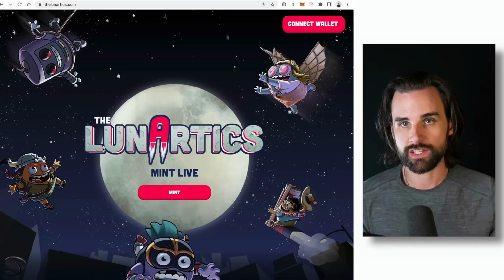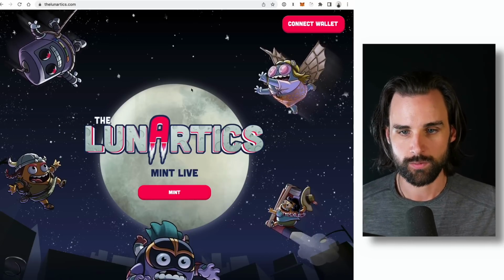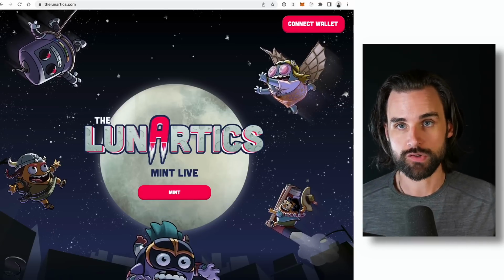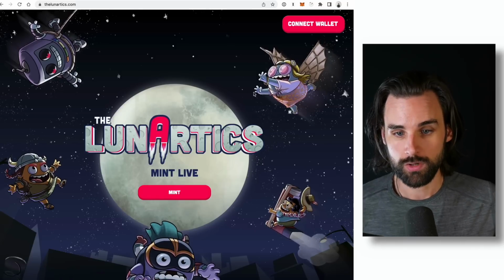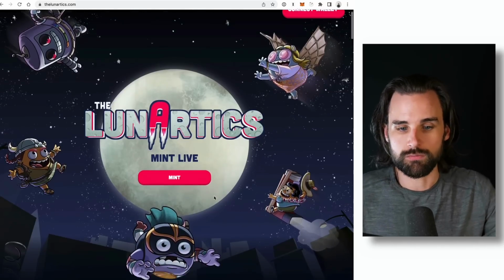And the next thing you need is the minting website itself. This is the website that people need to be able to connect their MetaMask to and participate in the NFT drop. So what does it need to be able to do? Well, first and foremost, it needs that minting functionality. But it also needs more than that.